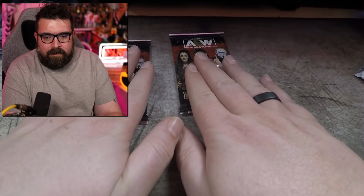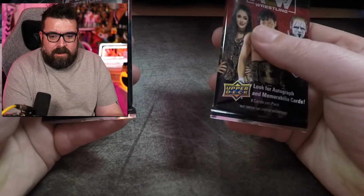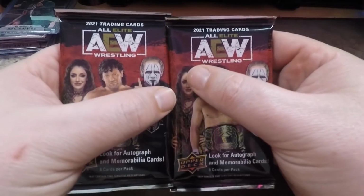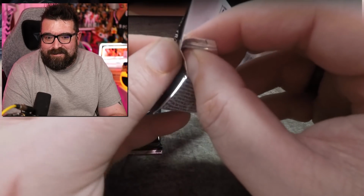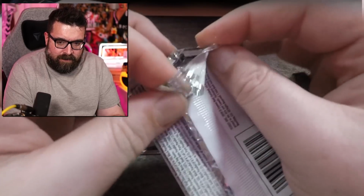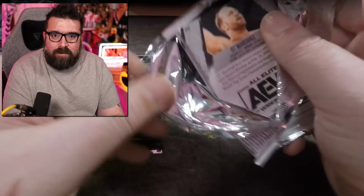Two packs remaining. Which one feels like it's got something cool in? This pack is definitely thicker than this pack. We're going to open this one first. I don't know if that's just me being insane. That one definitely felt thicker than this one. So we'll do this one first and hope we get something really cool in that last pack.